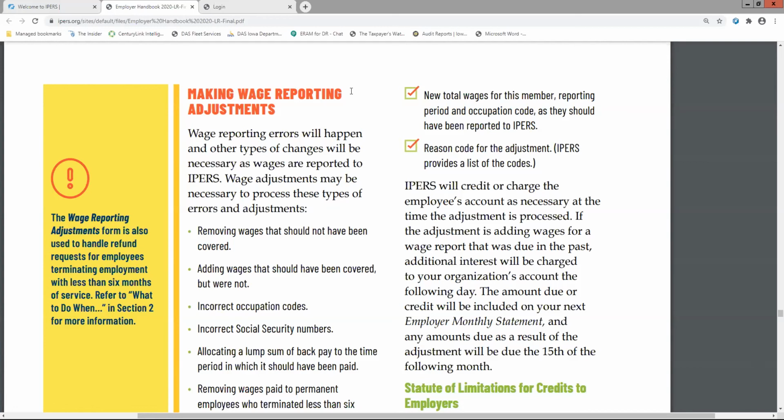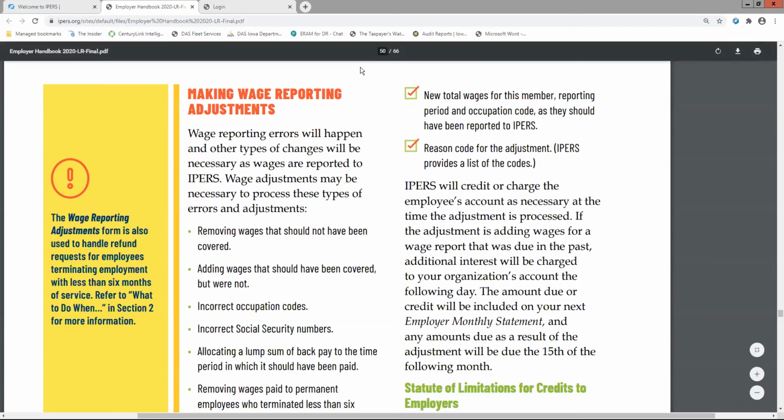If it is a wrong social security number or occupation code, the wage adjustment should have one line to remove the wages from the bad number and one to put on the good number, and the wages will zero out. Do not do separate wage adjustment forms for these types of fixes. If we process that wage adjustment at 2 different times, it could result in a debit or a credit and additional interest owed. So we'd like those types of adjustments to be on the same form so that those wages will zero out and there's nothing that's due when we go to release that wage adjustment.